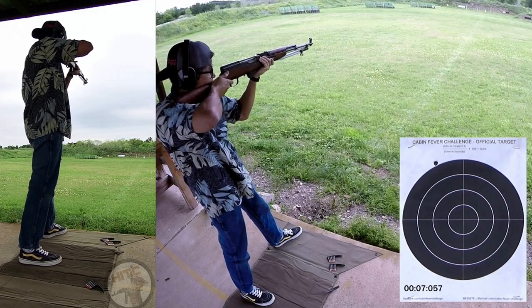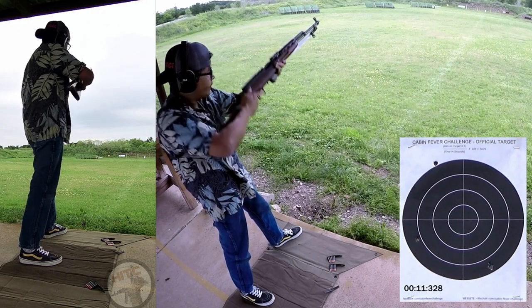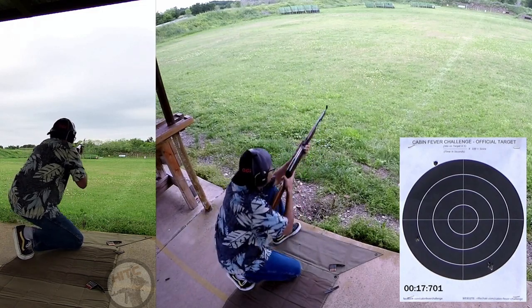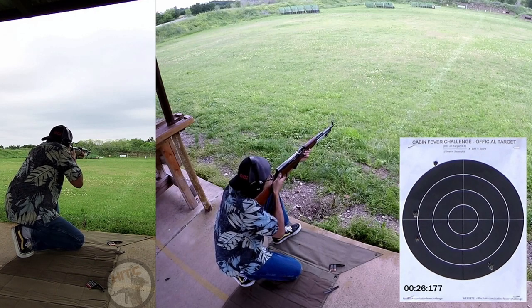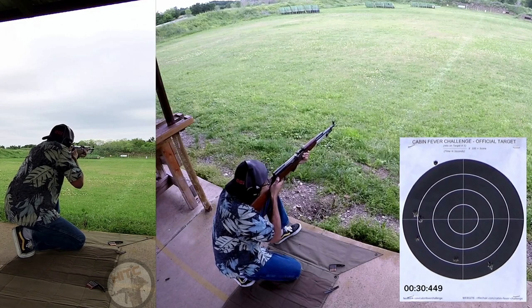In 3rd place, we had Hang In There Cat using a Chinese Type 56. They must have done something right with these rifles, and he must have done something right with his technique. He had 14 hits in 85 seconds for a final score of 82.4 points.